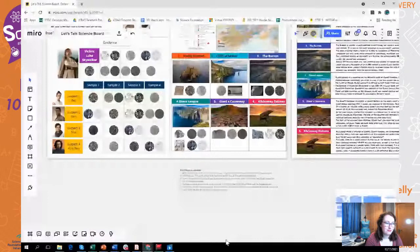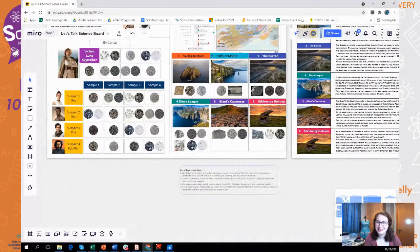So, which of our suspects were at Clooney Dolmen? Can you remember? I can see one person saying that they think they know who the murderer is. If you think you know who the murderer is, then perhaps go to your keyboard now and put it in the comments.